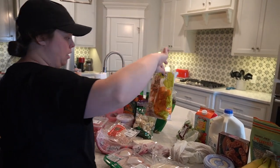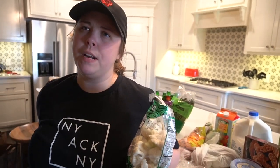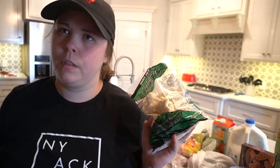Some butternut squash. Some cauliflower. Eric has the most delicious recipe for preparing cauliflower. Just baking it in the oven for like 25 minutes at 325. No, 425. At 425. And he just puts on salt and pepper and paprika and garlic powder.